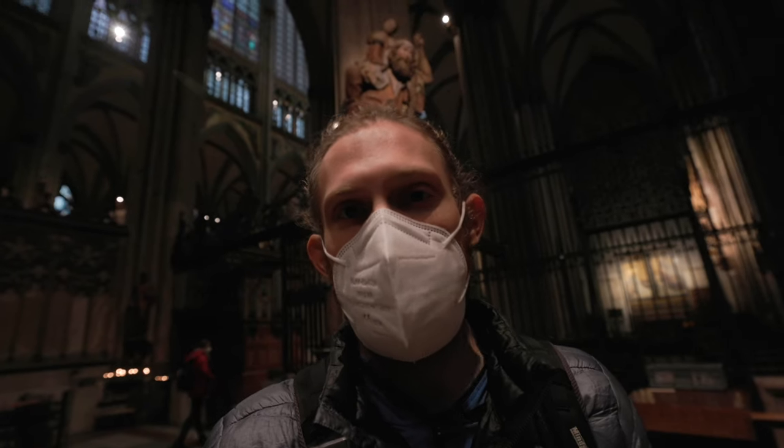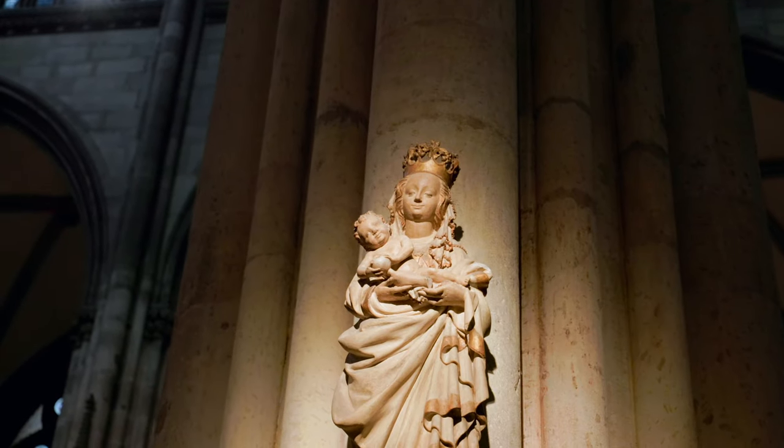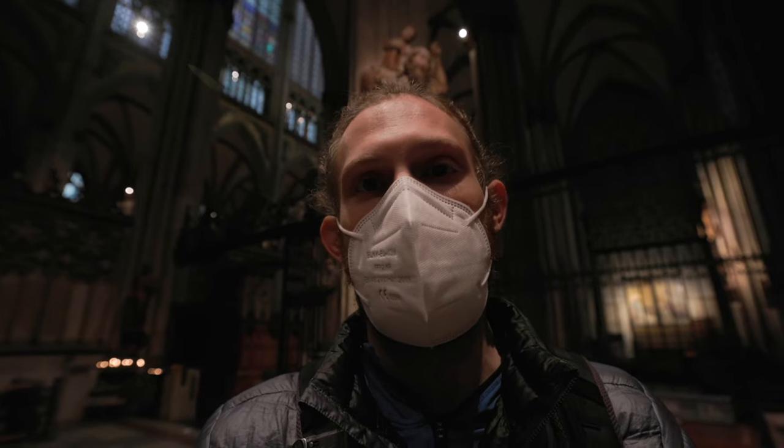This is one of the coolest buildings I've ever seen. So many sculptures, everything is so detailed. It is so awesome in here.